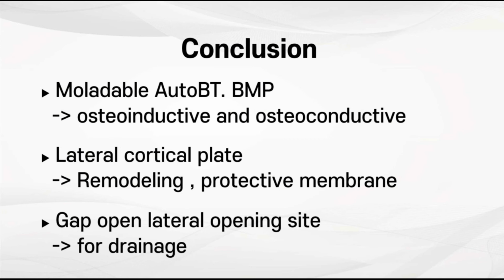As a conclusion, in the case of sinus class 3 defect, where the sinus augmentation can be performed by the window opening technique, Moldable AutoBT dentin powder and lateral cortical bone plate can be used successfully. The reasons are: first, Moldable AutoBT is sticky enough to handle in the sinus cavity as well as osteoinductive and osteoconductive. Second, the cortical bone plate may play the membrane role better than the conventional wall without any fixing tool. Third, the gap in the opening site is very effective for surgical drainage of the sinus.